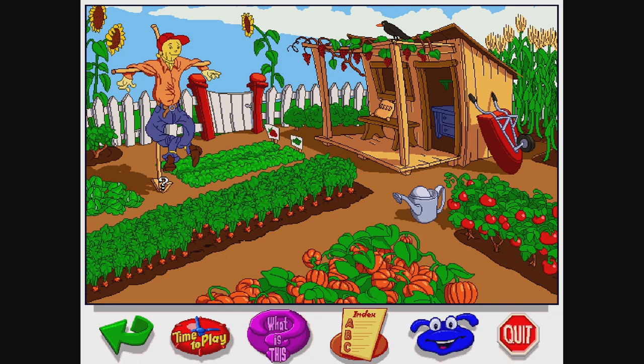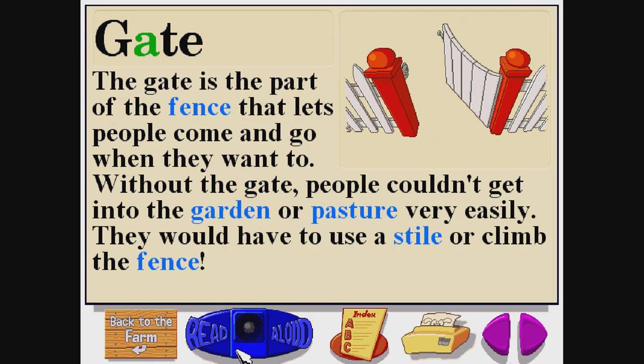Gate. G-A-T-E. The gate is the part of the fence that lets people come and go when they want to. Without the gate, people couldn't get into the garden or pasture very easily. They would have to use a stile or climb the fence.